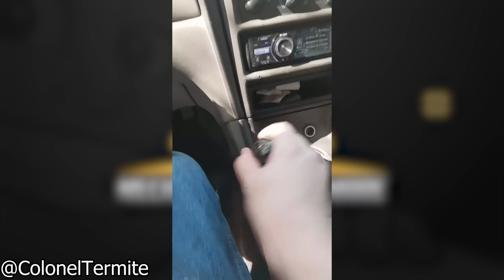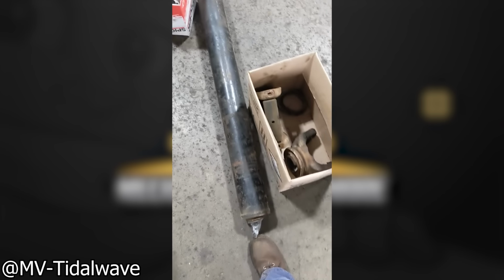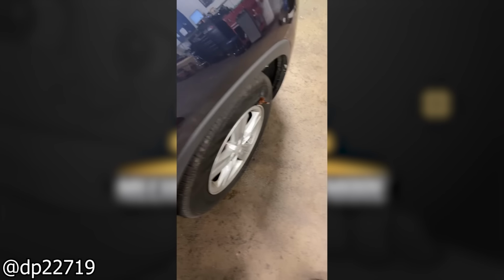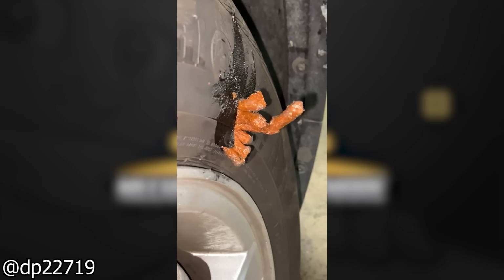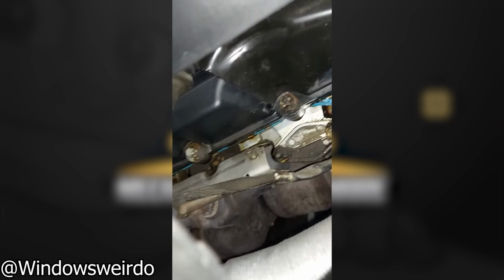This vehicle's poor pilot bearing is screaming for help. Terrifying. That is just scary. Customer states car's burning oil after they did a driveway oil change. Turns out they overfilled it by 2 gallons.